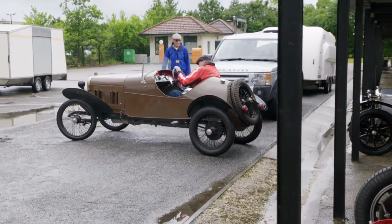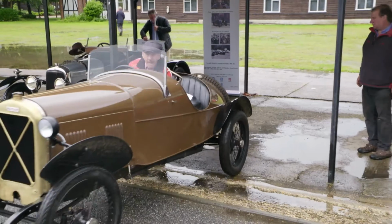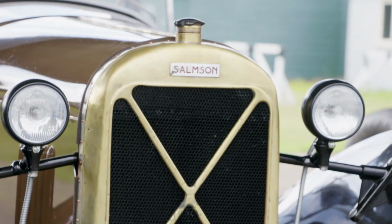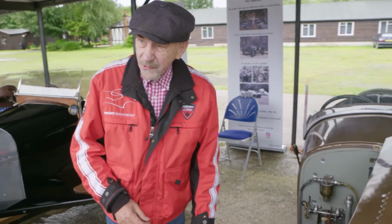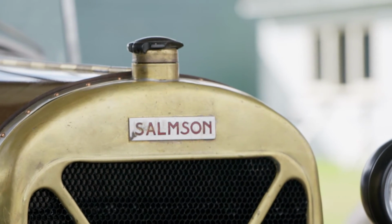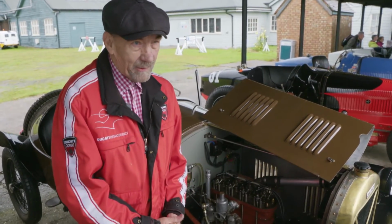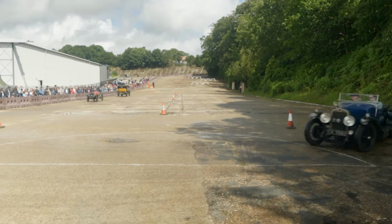Ivan Dutton, Bugatti aficionado and restorer, has brought several cars with him, including his pride and joy, a 1920s Salmson, just like the one his dad worked on at this very track. This car is 1922. It's nearly 100 years old, and it lapped here at 114 miles an hour in 1926, which is amazing really when you think about it. 1926 with little skinny tyres like that.